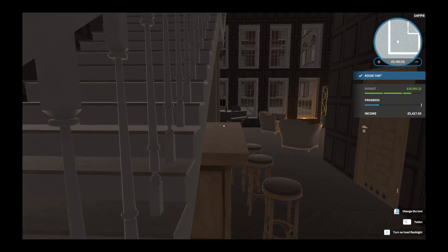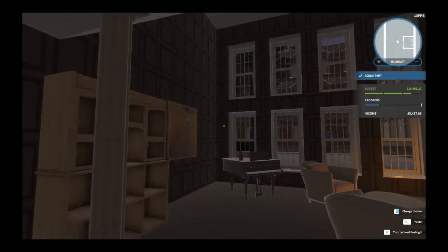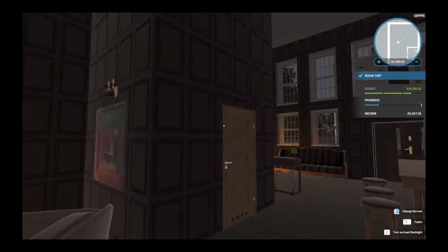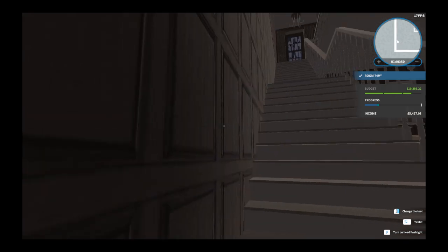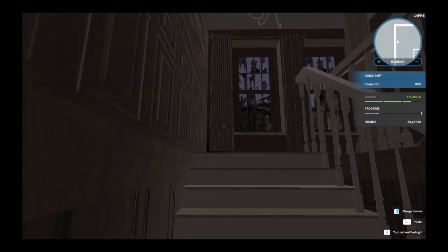We're going to be moving to... What just happened? We're going to be moving to the upstairs. We're going to see what he wants us to do up there. 5,427 at the minute in time. Budget is still at 19 grand. So we go up the stairs and have all of this stuff to do.